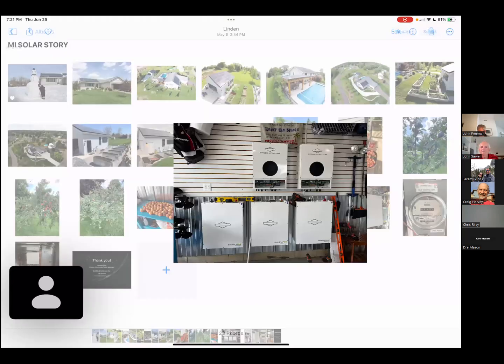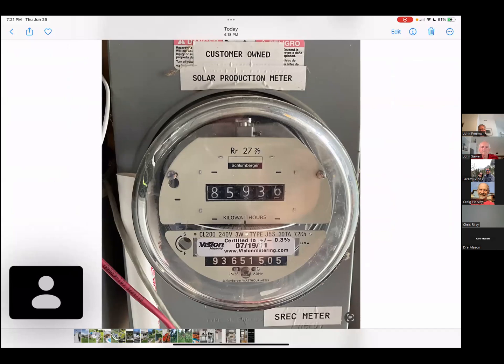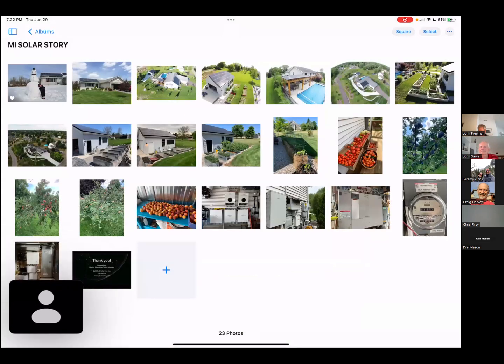And then I guess the only other photo I would throw out here is I just took a picture of the meter. This is in my back garage. This is an old analog meter from back when I was selling SRECs, which I just kind of gave up on. And it's just about to jump over 86,000 kilowatt hours. And that's just one of the 3 systems that I've had. So my guess is I've probably made over 200,000 kilowatt hours with my solar, but I quit counting years ago. And I guess that's my story, and I'm sticking to it.